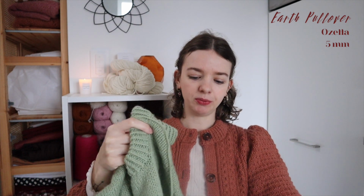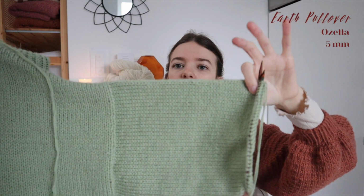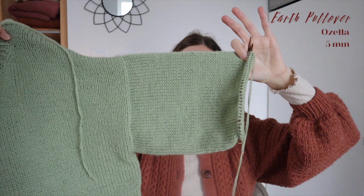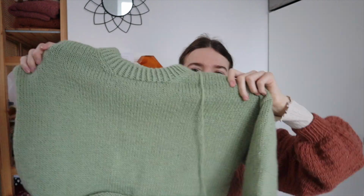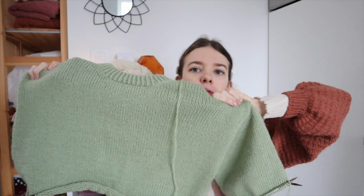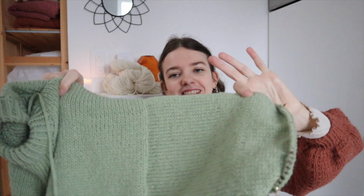The only thing that I'm doing differently are the decreases on the sleeves, because I started them later, so I will have a little bit of a wider sleeve maybe. I'm not sure. I honestly just forgot to do them and I didn't want to rip back. But yeah, this is what I have so far. So I'm probably halfway on the body, halfway on the sleeve, and then need to do that second sleeve.